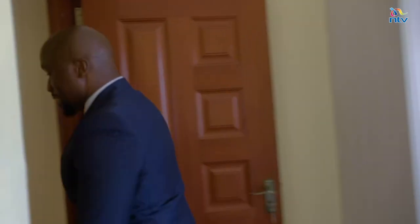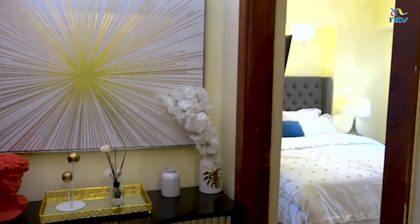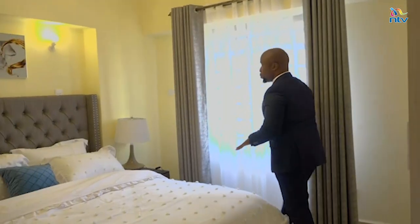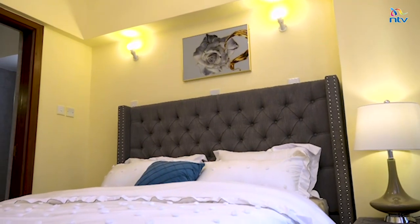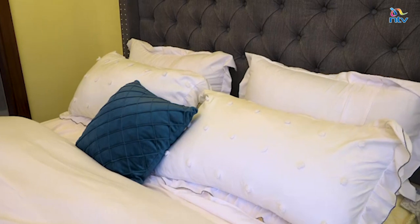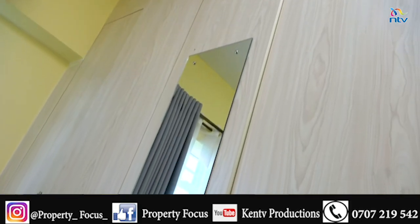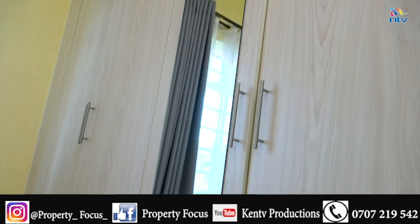Come along, ladies and gentlemen. Passing the hallway into the master bedroom. They say this is where the magic happens. You've got a very big king-size bed right over here. Lots of storage over here. Again, with these units, it is amazing.